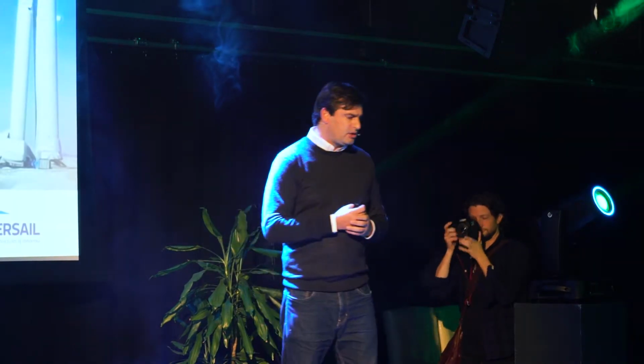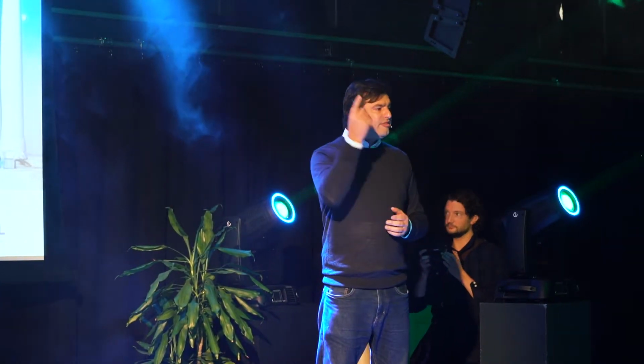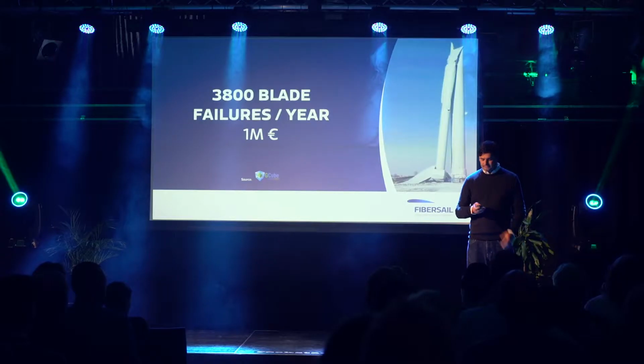Let me give you an example of what you're seeing in this picture. Early in the year in the US, this failure happened when one of the blades hit the tower and destroyed the complete turbine. And because this was a recent turbine, they had to stop the entire wind farm of 70 turbines for 2 months to inspect all of the blades. It had a total cost of $6 million.